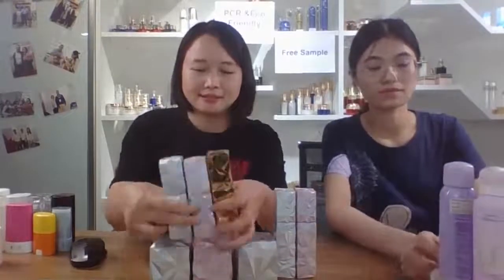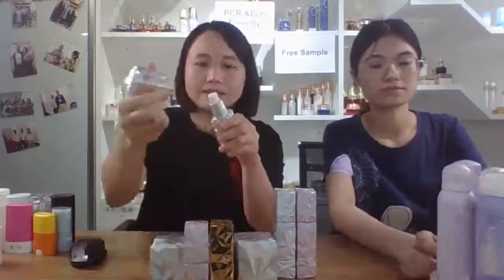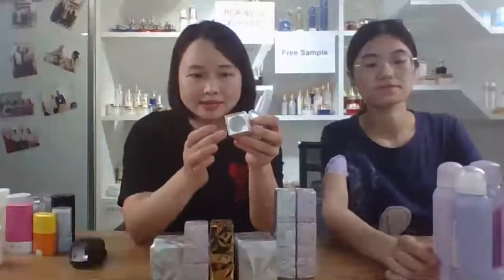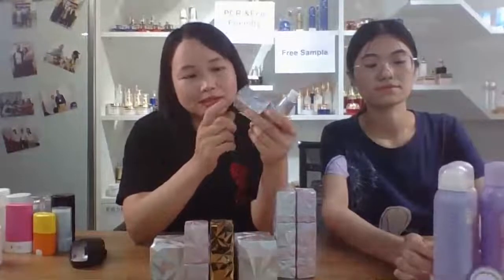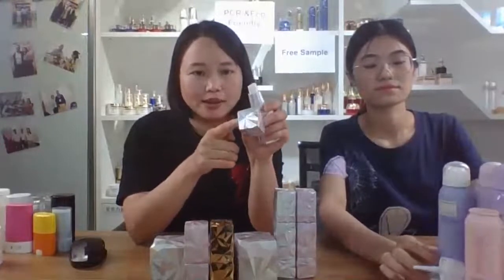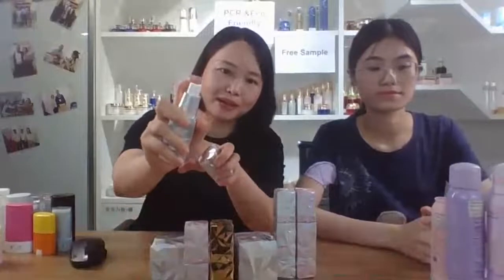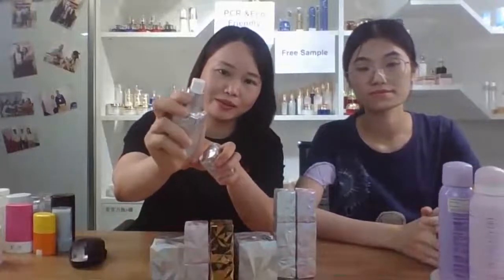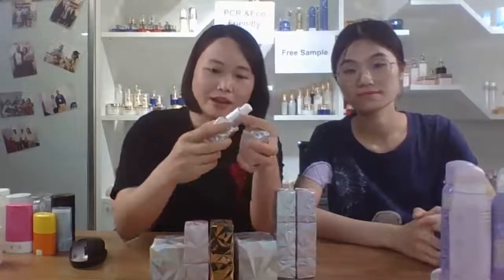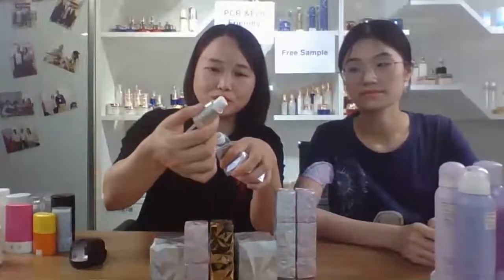it is 45 millimeters. This one is silver color, and the cap is double wall. The inner wall is PP pressed material, and the outer wall is also PP plastic material, okay? And the bottle with spray pump, you can see here. The spray pump is PP plastic material.